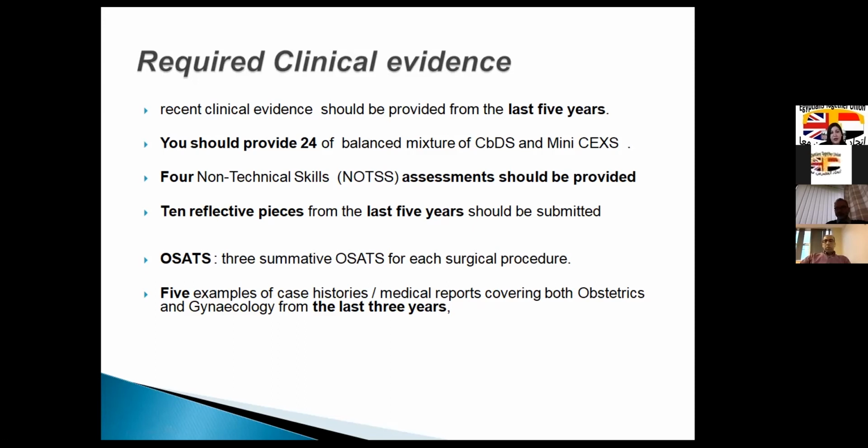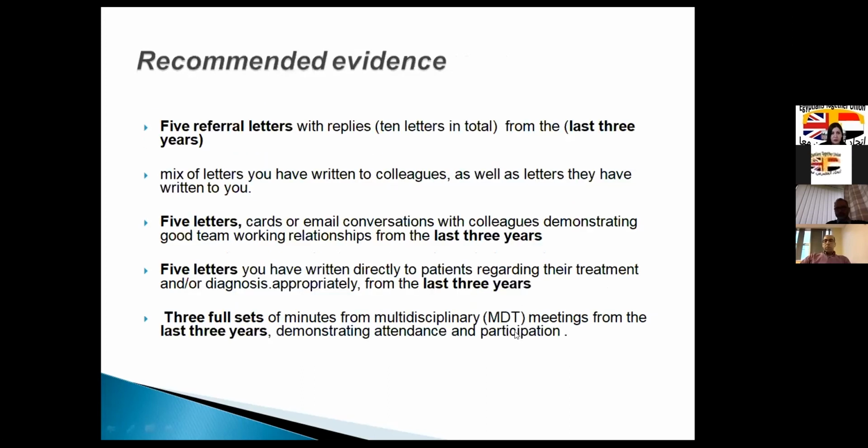For the OSATs, the minimum number is 3 summative OSATs for each surgical procedure. Submit 5 examples of case history and medical reports covering both obstetrics and gynecology, and here from the last 3 years only, not 5 years. Submit 5 referral letters with replies, so in total it will be 10 letters from the last 3 years. Mix your letters: letters you have written to colleagues as well as the letters written to you as a reply.